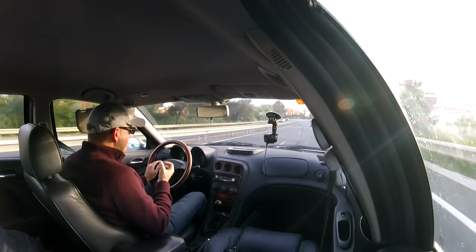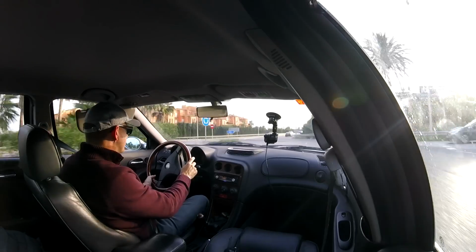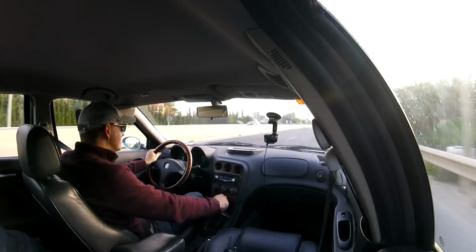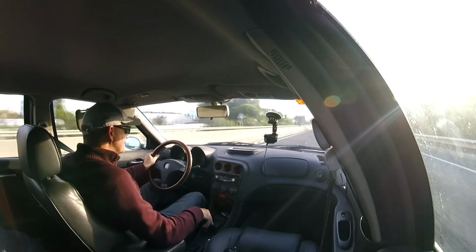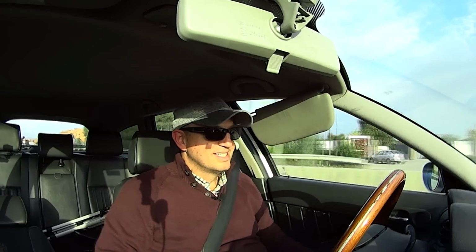The most impressive thing isn't even the exhaust sound, it's the actual engine sound. Is really something very special.